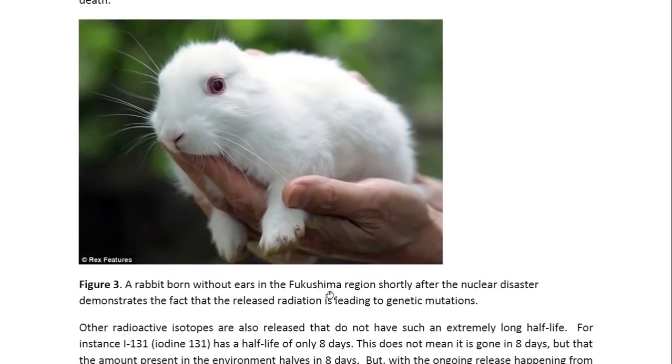And here we see a rabbit which was born without ears, and this rabbit was found in the Fukushima region after the nuclear disaster, which demonstrates the fact that the released radiation is leading to genetic mutations.